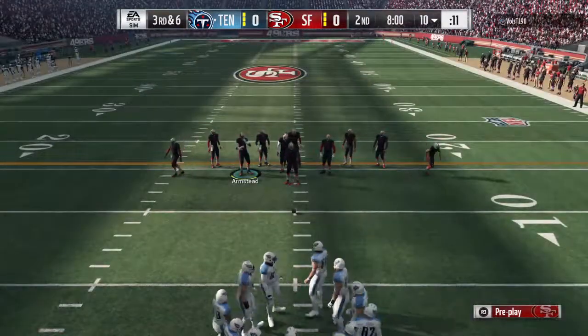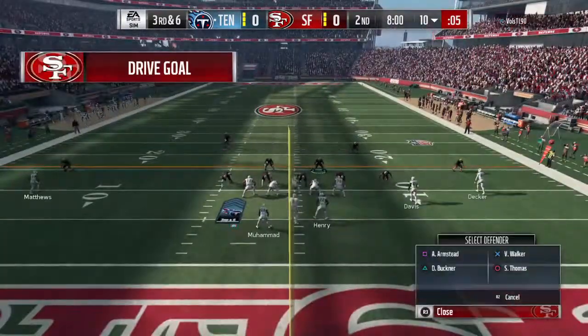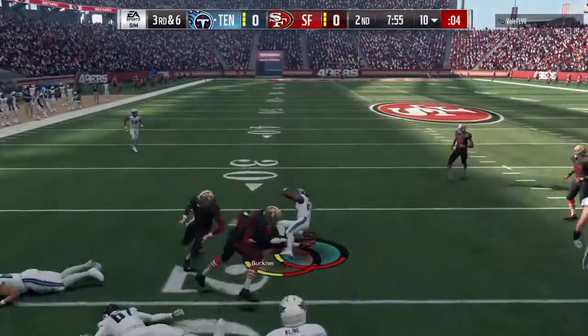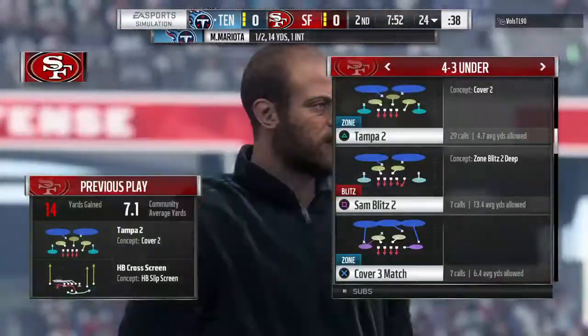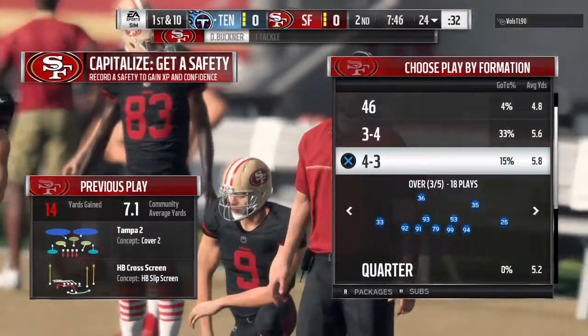And the defense searches for one more stop here after the run on second down. On third down, Mariota. They set up the screen for Henry. And he gets the first down here as he's taken down at the 24. The Titans get 14 yards there and move the chains as well.